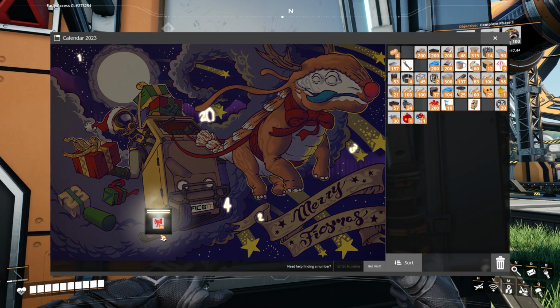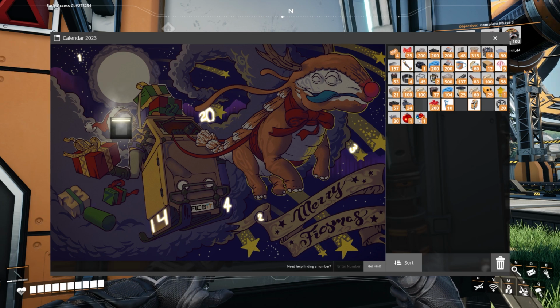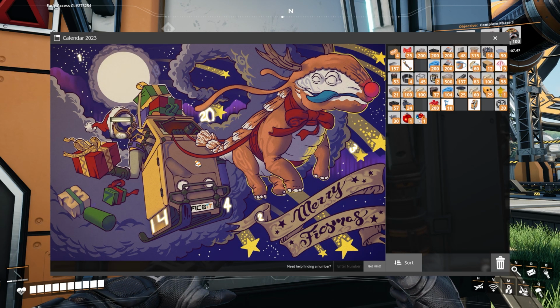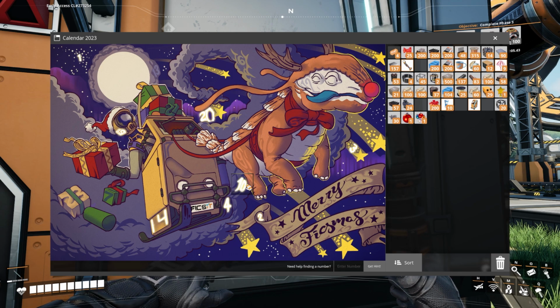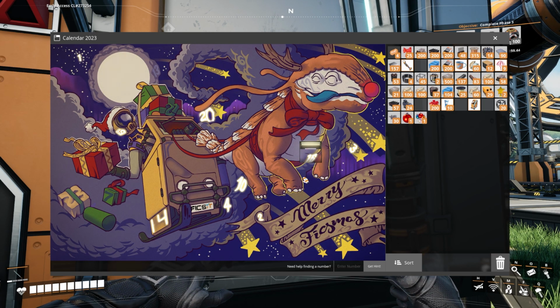more calendar doors. I've already spotted a 19, have you as well? It is right here. I've also spotted a 10, which is rather... Is it coal? Frickin' I don't want coal. It was a nice kiddo. Got a 10 right there. I've spotted a 16 too. Well, we'll have to see what to do with all this.